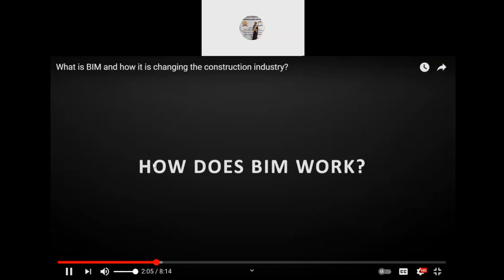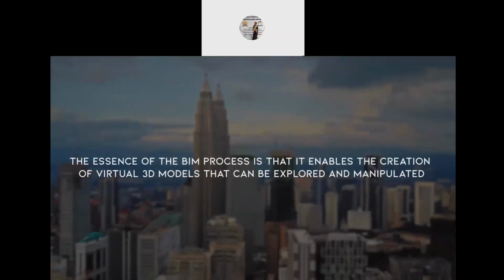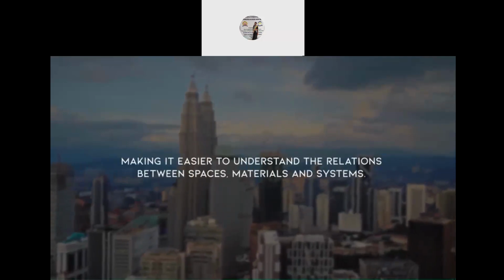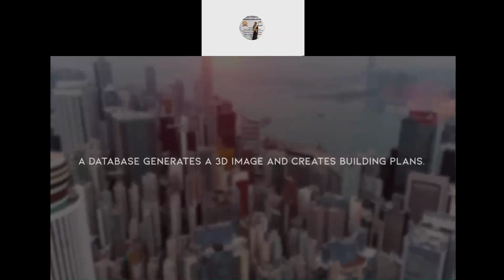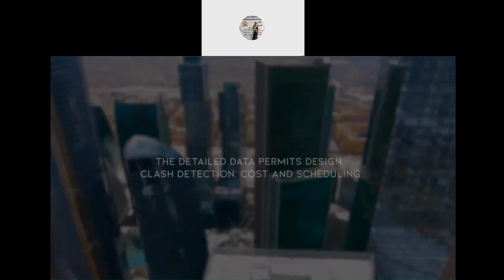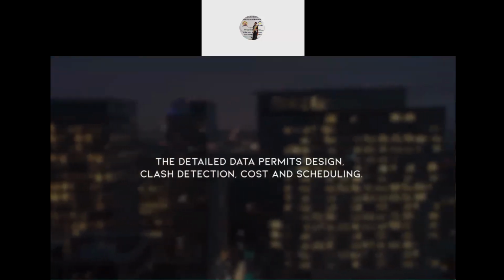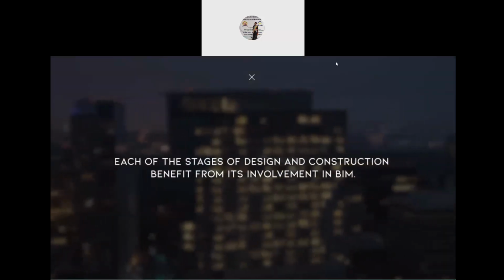The essence of the BIM process is that it enables the creation of virtual 3D models that can be explored and manipulated, making it easier to understand the relations between spaces, materials, and systems. A database generates a 3D image and creates building plans. Thus, the BIM process can build, view, and test a structure in 3D. These abilities allow revisions and the assembly of accurate details. The detailed data permits design, clash detection, cost, and scheduling. Each of the stages of design and construction benefit from its involvement in BIM.